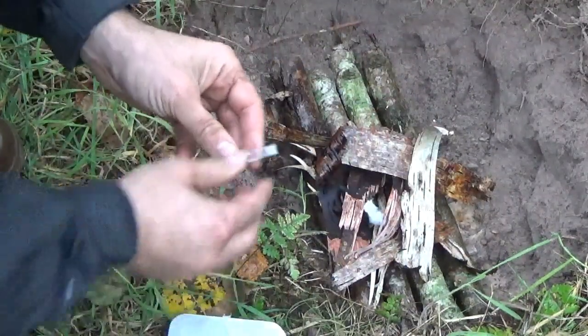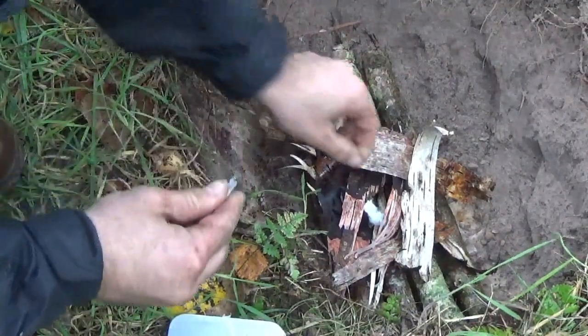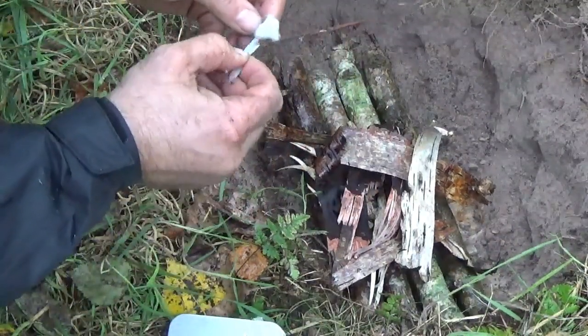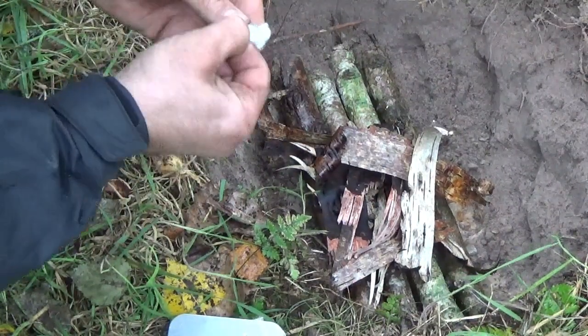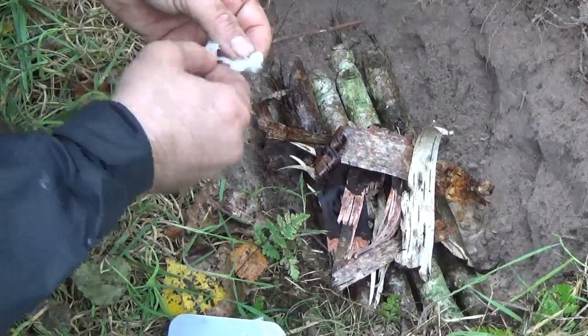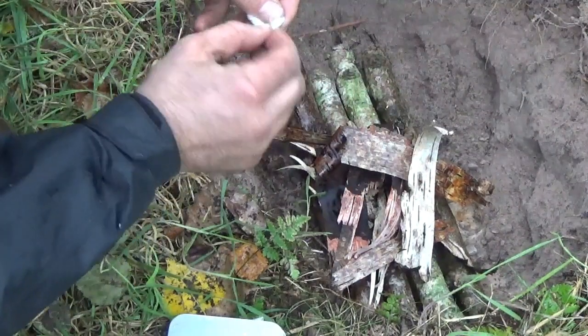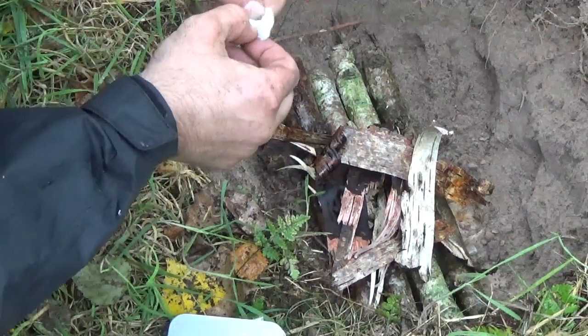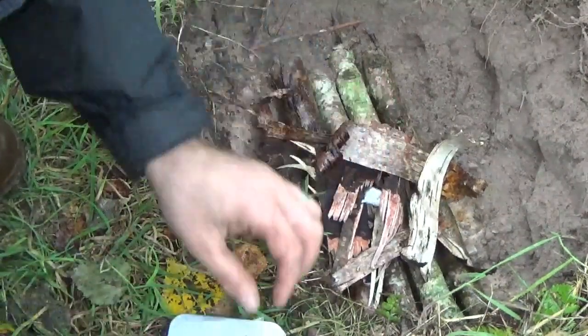Get that open. Put some Vaseline onto this, or petroleum jelly, whatever you want to call it. And that is going to really, really help. Rubbish can go in there as well. That's going to really, really help that go. And I can place that into there.